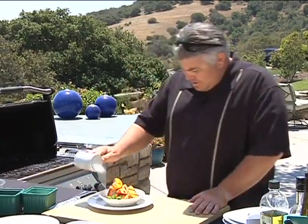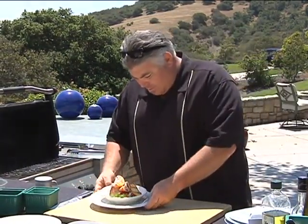I'm Chef Todd, and from the garden to the grill, we've grilled some white peaches and nectarines, poured them over a little angel food cake with a little Vermont maple syrup. All we need now is to finish it off a little bit, dress it up, and be ready to enjoy.